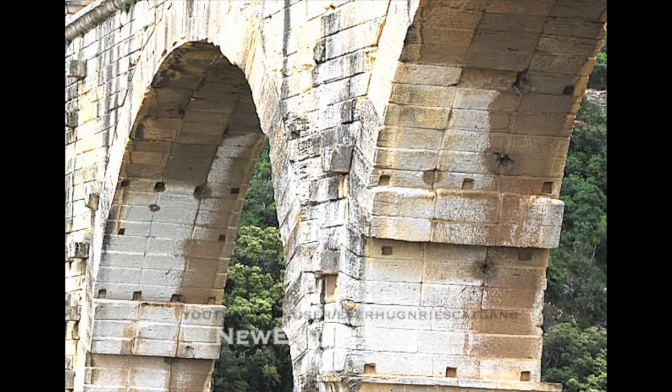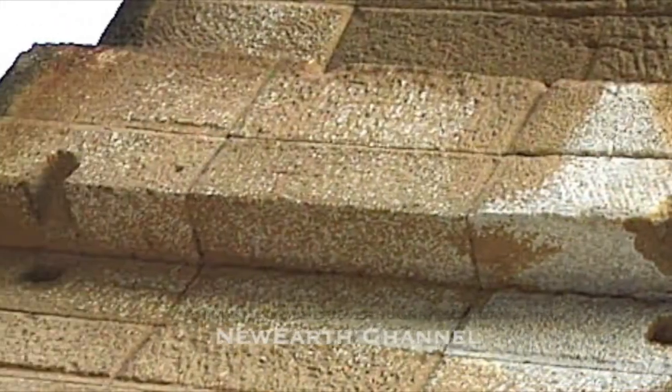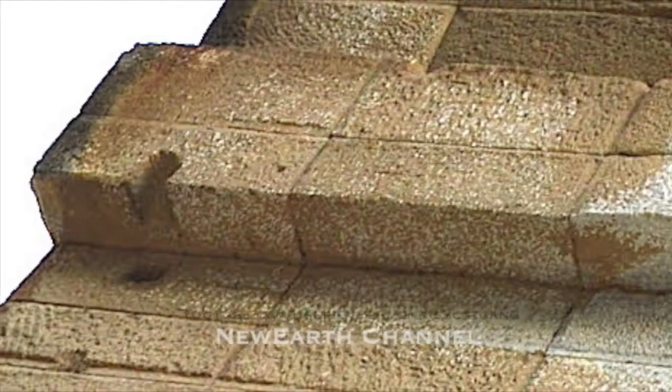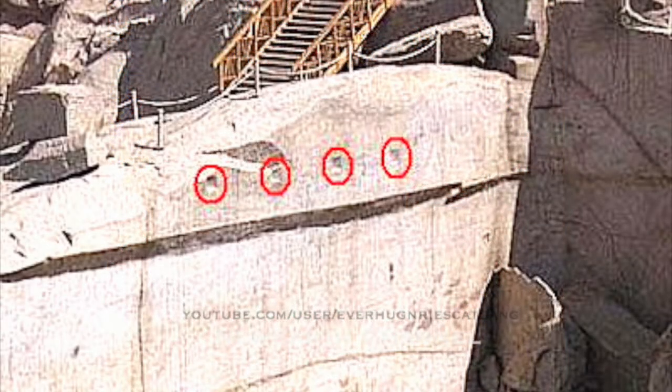Do you notice the square or rectangular holes on the walls of the aqueduct? Well, they are a hallmark for all the mystery megaliths. Here they can be seen on the American megaliths, and here they can be seen in the ancient quarry again of Aswan in Egypt.